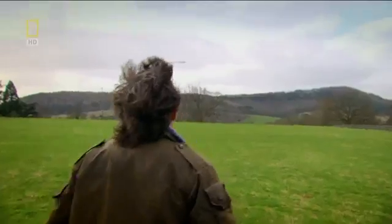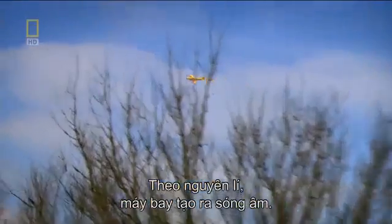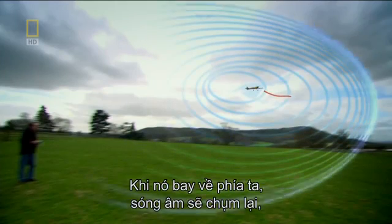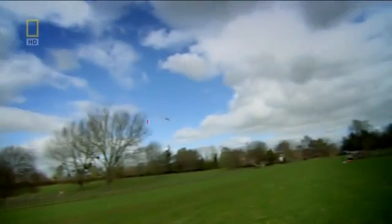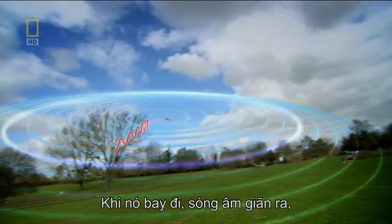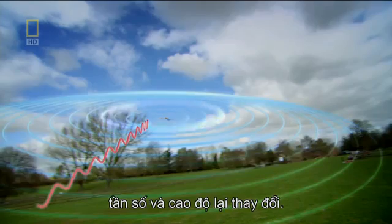It works like this. The plane produces sound waves. When it travels towards us, the waves bunch closer together, changing frequency and creating a higher pitched sound. As the plane flies away, the sound waves stretch out and the frequency and pitch change again.